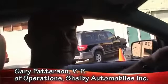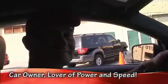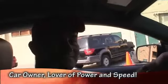So here we are with Gary Patterson, VP of Shelby Motor Cars, picking up his Code Red. This is the first prototype of the Code Red. What do you think about it so far, Gary? Twin turbocharged, over 1,000 horsepower. This baby rocks.